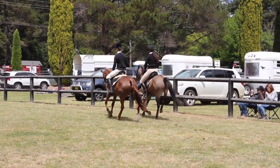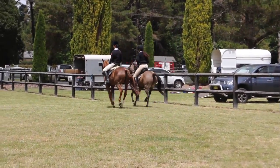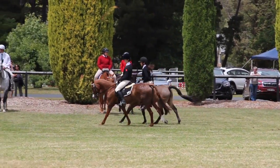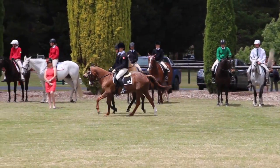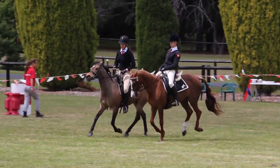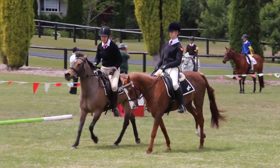They worked so well together and I was very happy with both of the ponies. So can we just appreciate both Cookie and Jep for our first time doing it together without bucking? These horses don't know each other very well. They've only done pairs a couple of times, so it's pretty good.